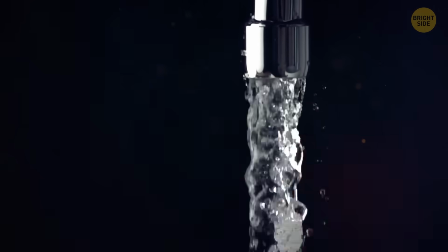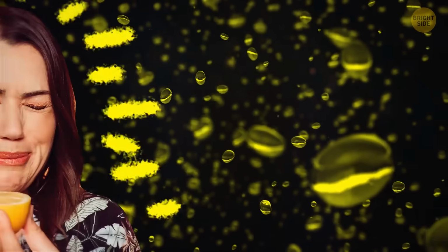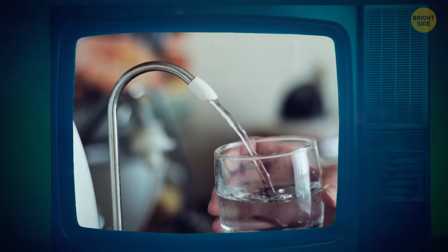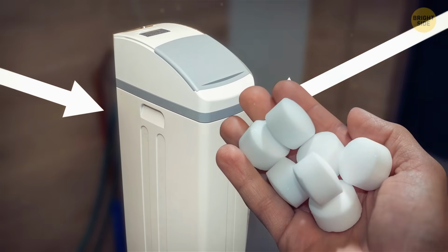Tap water can sometimes have a metallic smell too, and this one is equally as common. Most of the time, it's caused by a slightly acidic pH level. Installing a good drinking water filter can help here too. It will remove those metals and keep your water clean. You can also consider getting a water softener to balance the pH level and protect your pipes.